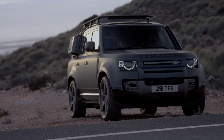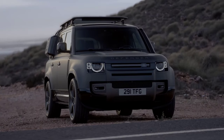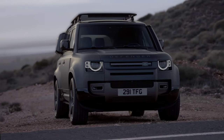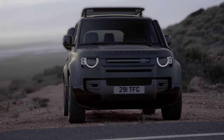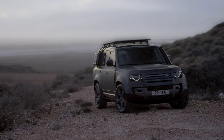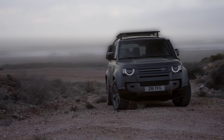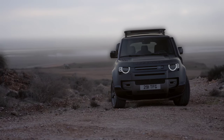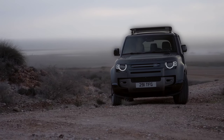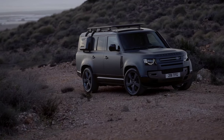Available only for the Defender 130 variant, the new Outbound Edition brings a new exterior package that gives the model a more robust character. We're talking about a Shadow Atlas matte black paint for the bumpers and grille, along with side air intakes painted in anthracite. Also, here we add the bars on the ceiling with small stairs on the sides. Customers can choose up to 4 shades for the exterior.